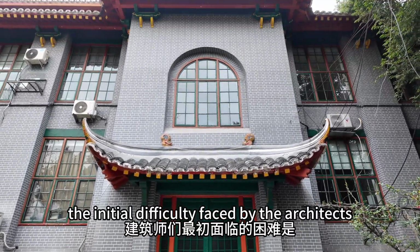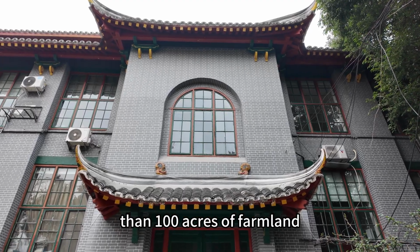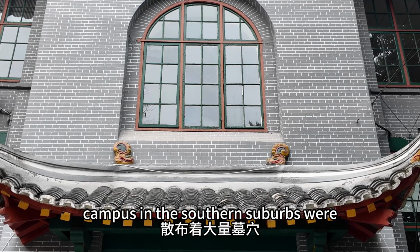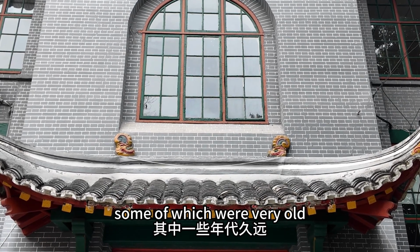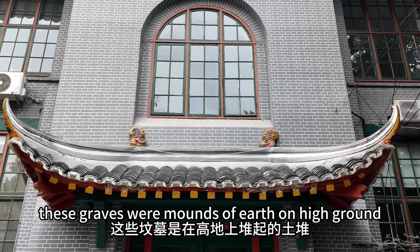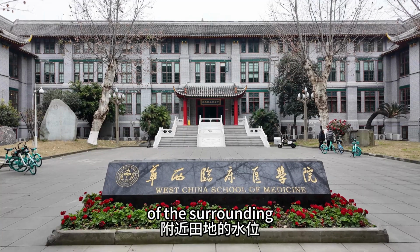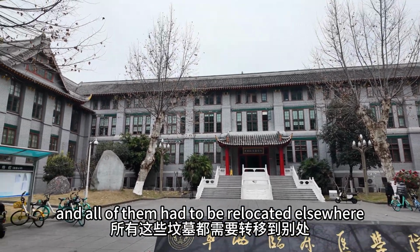The initial difficulty faced by the architects was that the more than 100 acres of farmland purchased for the West China Union University campus in the southern suburbs were dotted with numerous tombs, some of which were very old. These graves were mounds of earth on high ground, higher than the water level of the surrounding rice paddies during the growing season, and all of them had to be relocated elsewhere.